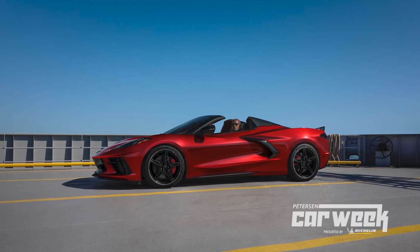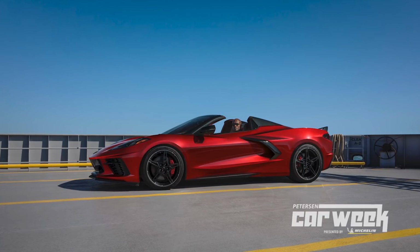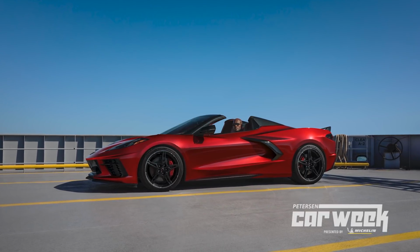Red Mist Metallic Tintcoat is one of my favorite colors that I've seen in years. Photos don't do it justice. It's not like our Torch Red, but it's a brightish red tintcoat, so it looks really rich, but it has a fire that comes through that tintcoat that's unlike any paint color we've done in recent memory. For those of you who are race fans, you know what red mist means. That means excitement. Excitement on the track, and the Red Mist Metallic color will have a lot of that excitement to it.